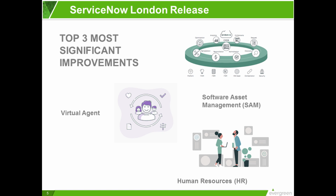ServiceNow London released on September 12, 2018. Like every ServiceNow release, every 6 months there are hundreds or thousands of improvements. Today we'll focus on the top 3 most significant improvement areas from our perspective: the virtual agent, software asset management, and improvements in human resources.